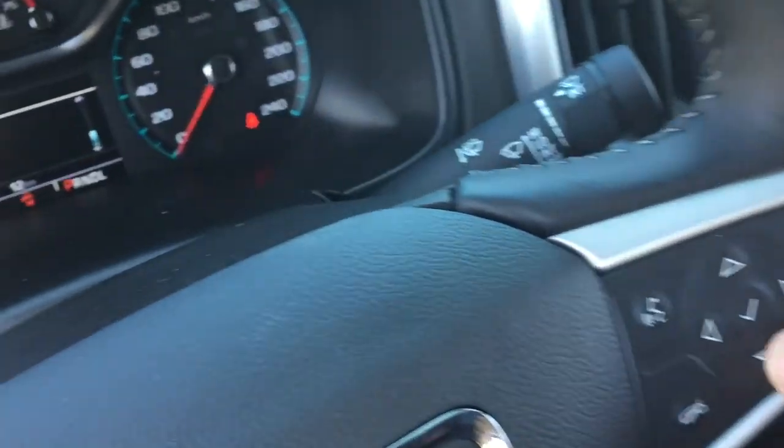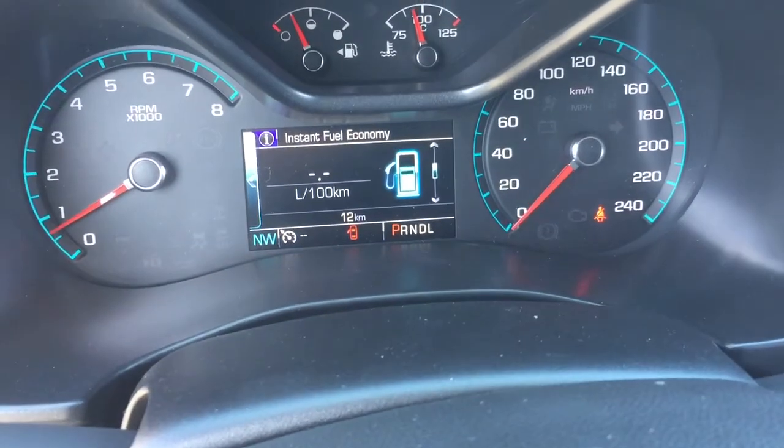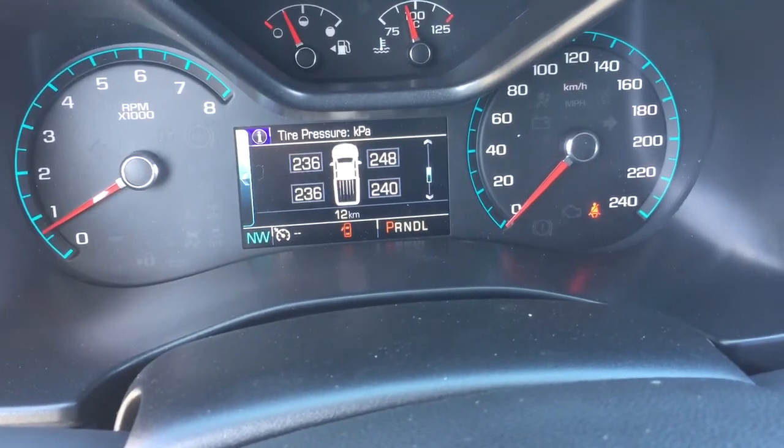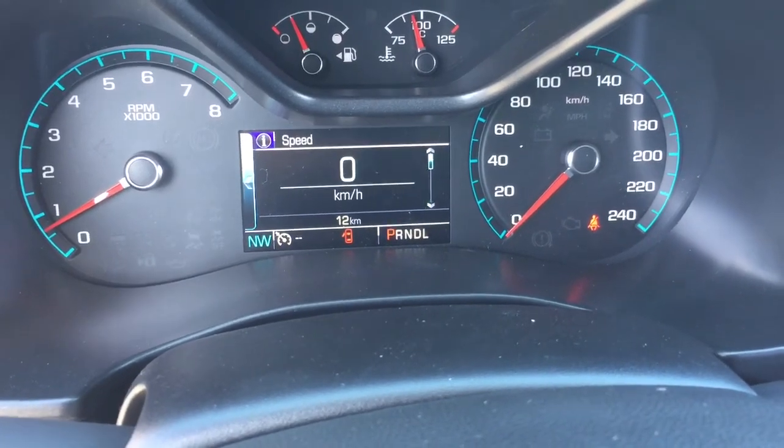You can scroll through here. You'll see things like trip computers and when you need to refuel. Oil life remaining, fuel economy gauging, tire pressure monitoring, everything you need to know is within the touch of a button.